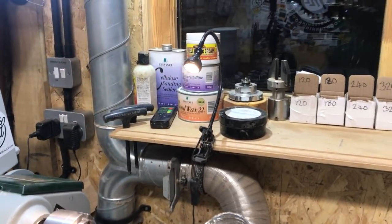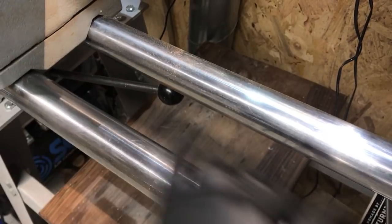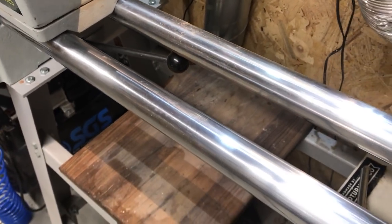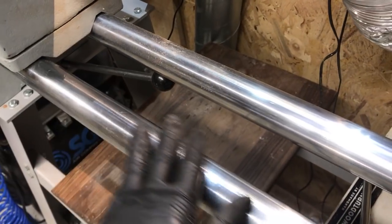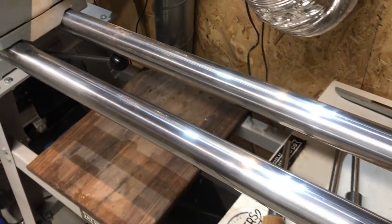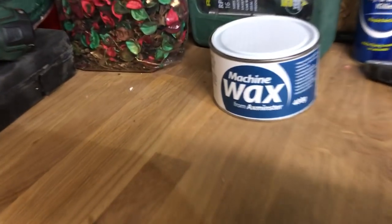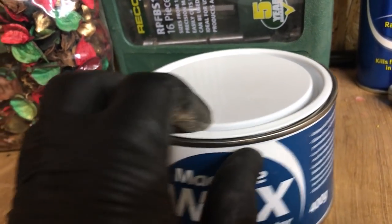So that's quite nice. And I've cleaned this up, given this a little bit of an oil. This is really important, really, to keep this kind of oiled up. This normally gets covered in all sorts of muck from the stuff that you're putting on your work, and it falls onto here and you get glue on it and all sorts. So I've really cleaned this up and I've coated this in a nice bit of 3-in-1 oil. And actually I've used a bit of this as well, which is this machine wax. Got this from Axminster, and I've just given that a bit of a coat.